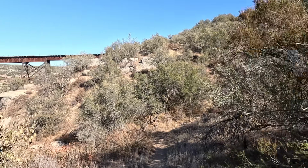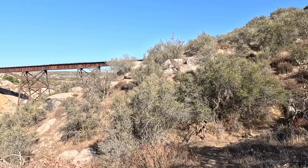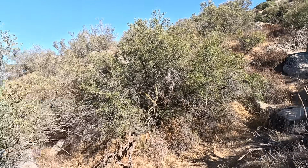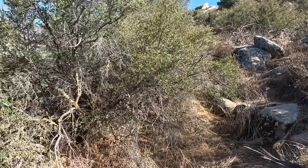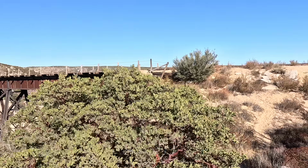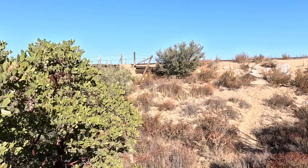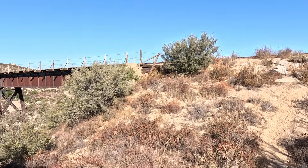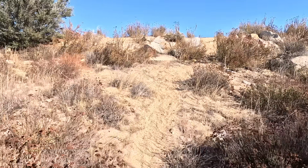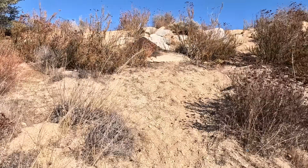We're getting close now. Based on the droppings along the way, this trail is probably used as much by animals as it is by humans. We finally made it. It was maybe a quarter-mile hike to get here. Fairly steep at times, but not too bad. But let's get up here and take a look around.